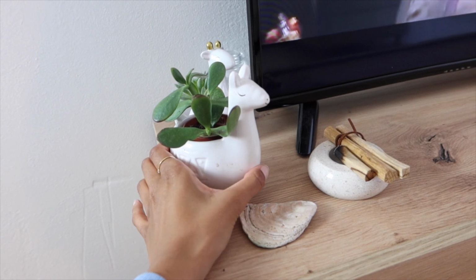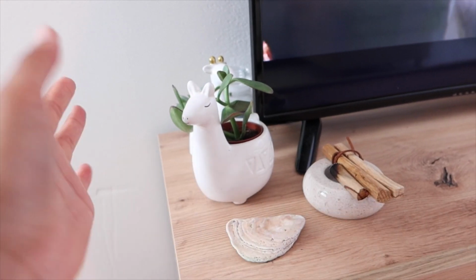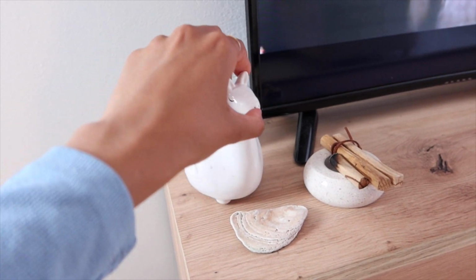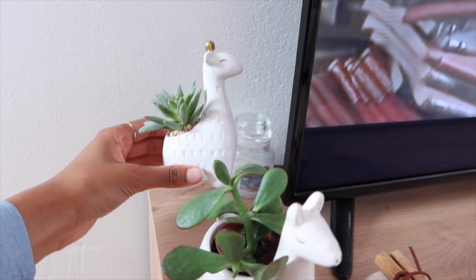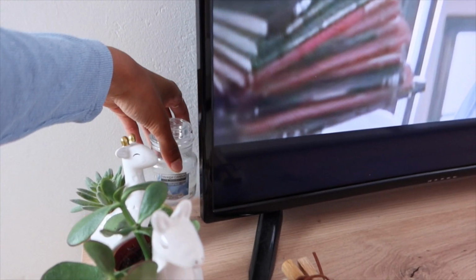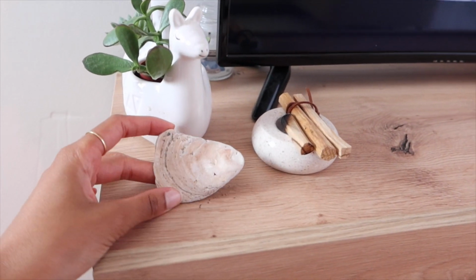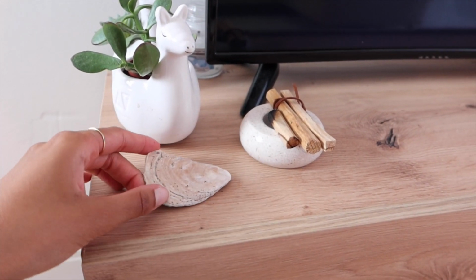Got a few little plants and things here. So this is my little dude, my little llama. I don't really know how well they suit being here, but I like it. And there's my little giraffe. My sister got me a giraffe to go with the llama. I've got a little Yankee candle here. I burn a lot of candles and incense and things when I'm doing yoga down here. This is a shell that I picked up from the beach, which I think is really pretty.